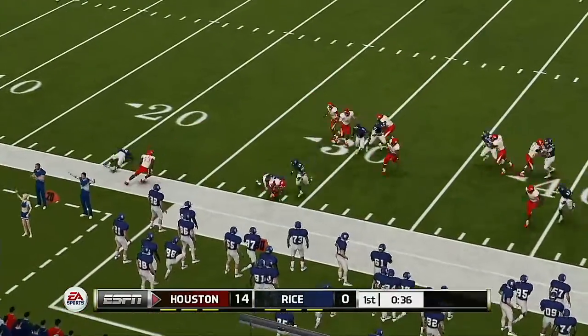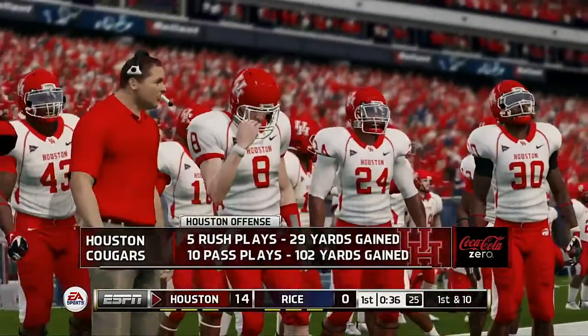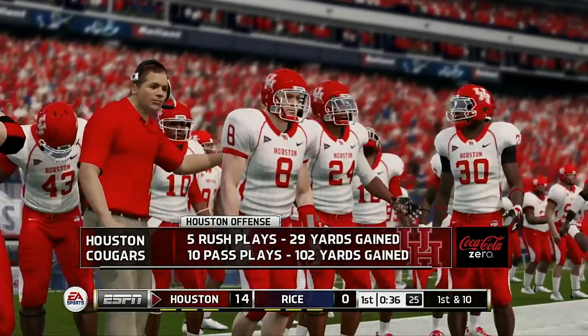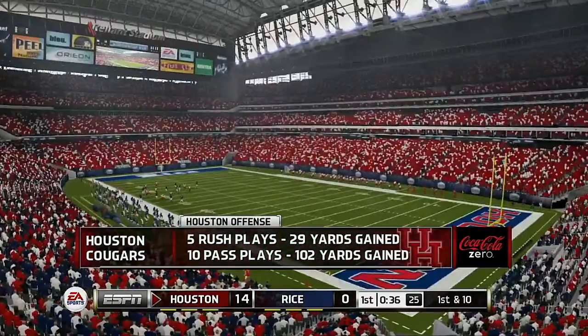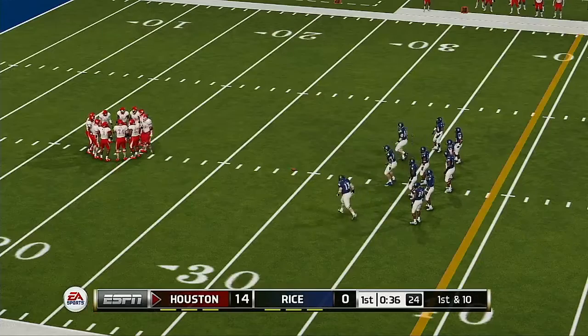Got the corner, and he's shoved out of bounds at the 29. The Cougars really could have overlooked this team today, I think, very easily, but they haven't done that so far. No, you can't take anybody too lightly, and they've obviously not done that. They come out of the gate today and really put a lot of points up on the board.